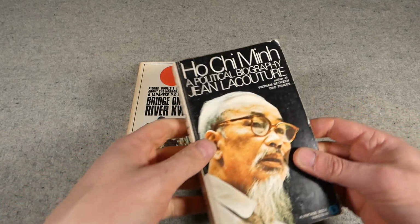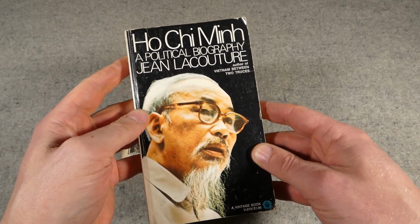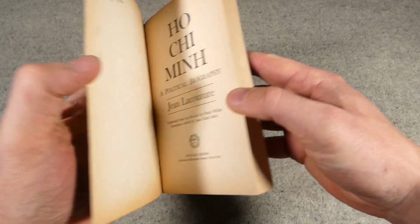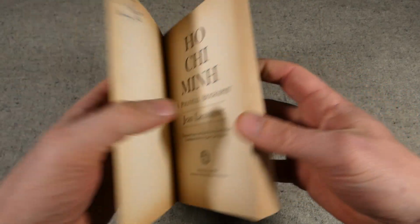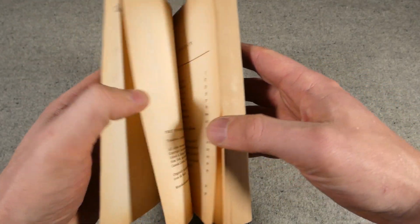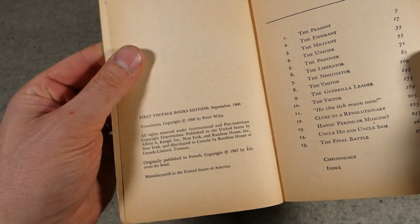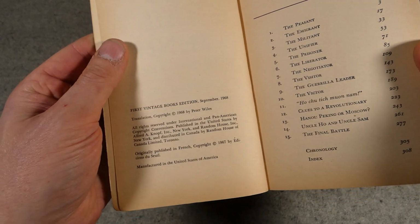The other one we have here, of course, is non-fiction, Ho Chi Minh, a political biography by Jean Lacouture, and that's again terrible pronunciation, but my French never was very good. This was originally published in French in '67 and then was published in English. The translation was published in late '68, September '68.